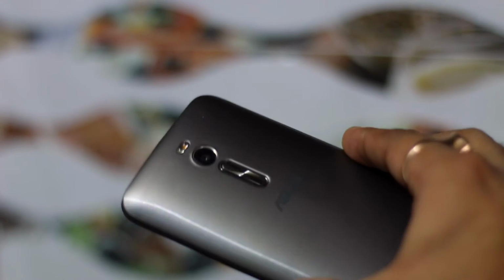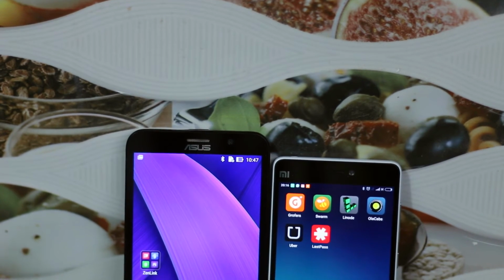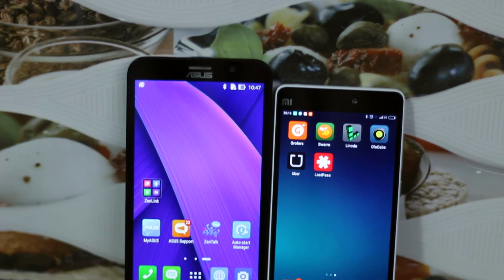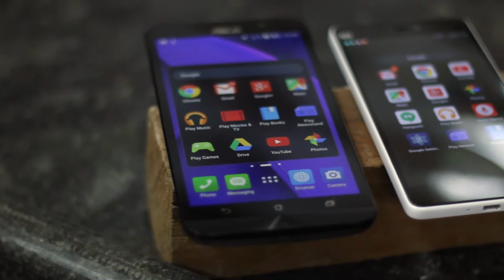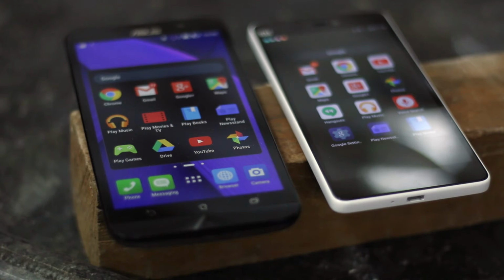UI experience. Zenfone 2 comes with Zen UI and Mi4i comes pre-installed with MIUI 6.0. Both are custom ROMs built on top of Android 5.0, that's Lollipop, and deliver tons of customization. Each has its own advantage and the choice will be purely subjective. This is what I was talking about. That's why I'm not here to tell you which is better than which. It's a different segment, a different phone, different customization, it will be purely subjective.